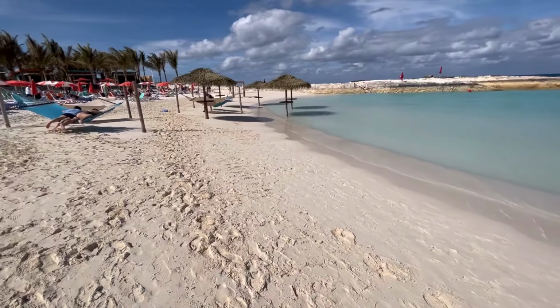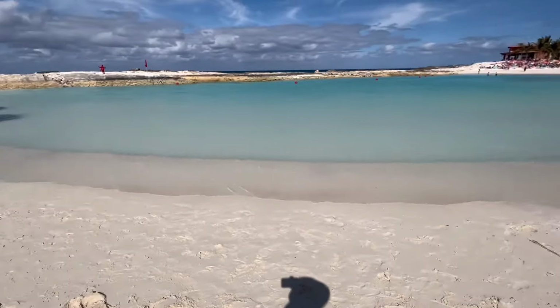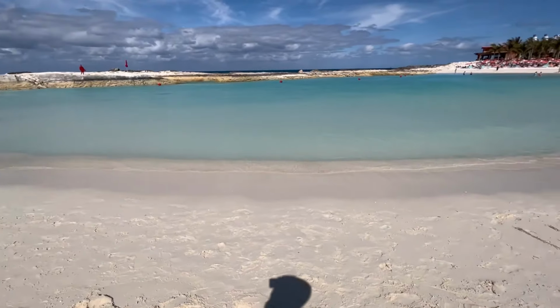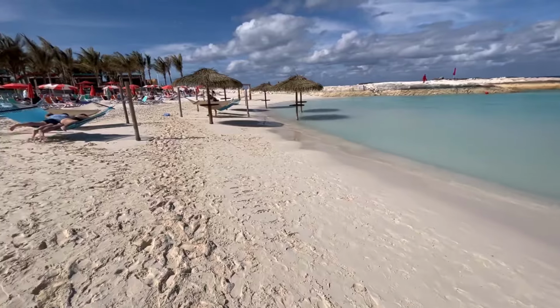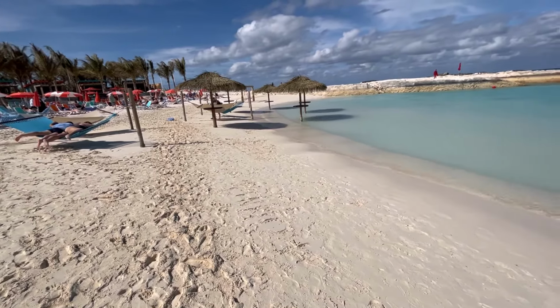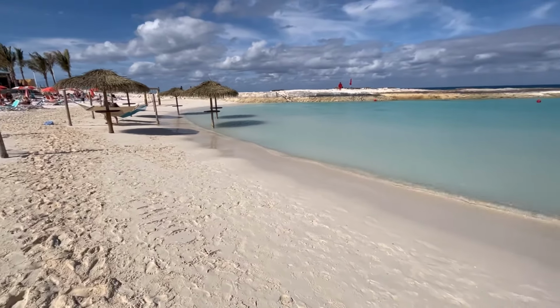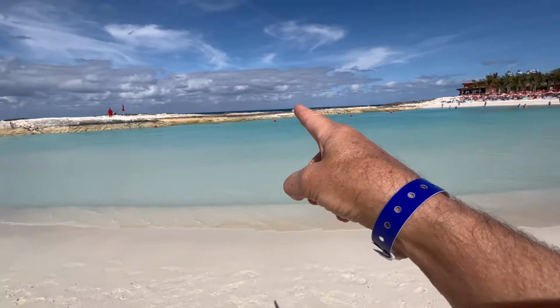All right, I'm gonna take some more video here showing you the lagoon. It's just a little small lagoon. It's a little chilly today. It's about 72, but it's breezy. And you can see they have some palapas over here. I guess if the tide comes up a little, you have some freeboard there, but you cannot go near those rocks.